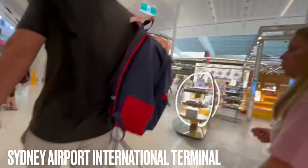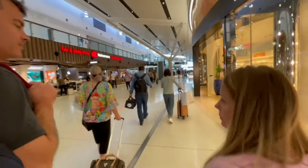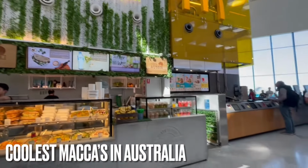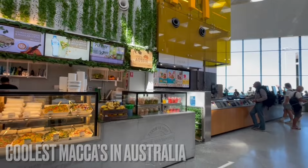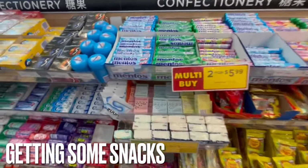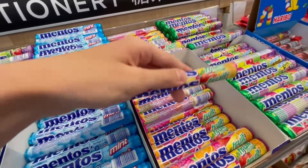So we've just made it through customs and security, and here we are inside the international terminal of Sydney Airport. And here is one of the coolest Maccas we have in Australia, in my opinion. They cook the food up top and send it down. It's so cool. So now we're just getting some snacks because it is indeed a 10-hour flight and Jetstar don't really give out any free food. You will have to pay for it. So we're just going to get some snacks here.